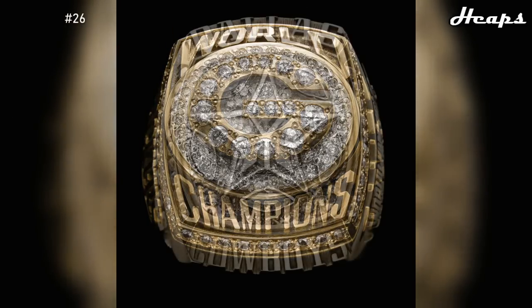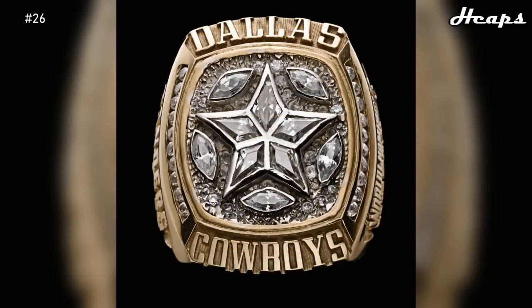At number 26, we have the Super Bowl 30 ring for the Dallas Cowboys. This ring has a great design, with the Cowboys star being divided into 5 segments and the 5 footballs, both showing how they have 5 championships. But just like other rings, my concern is the lack of color.